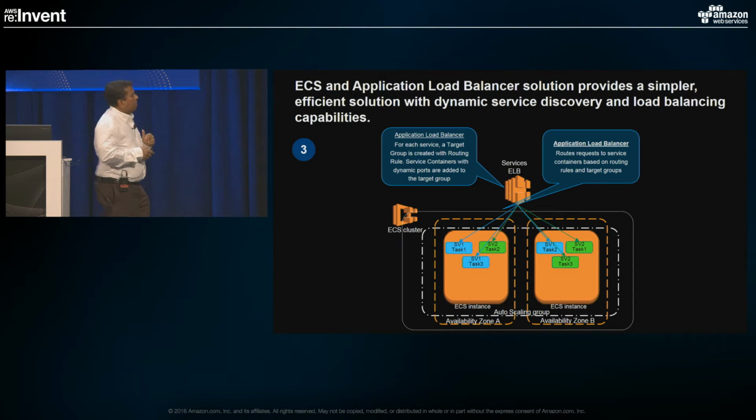Then came the application load balancer. Suddenly, the stack is significantly simplified.